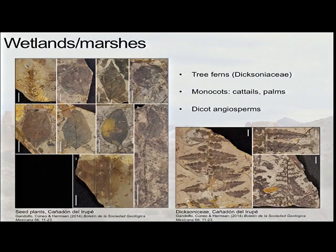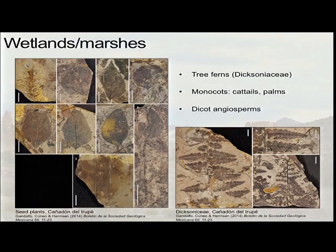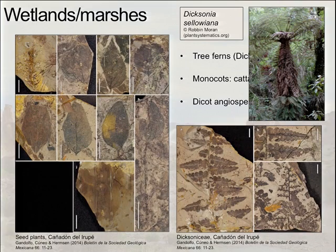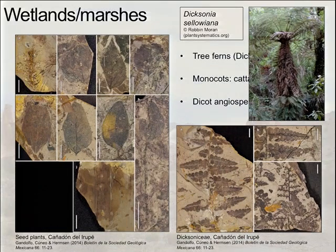Up here we have a little bit of a conifer, not necessarily that well preserved. And then we also have these nice fern leaves. So we think this is from a Dixoniaceous fern, basically a type of tree fern. And so this would be a modern day tree fern that presumably would be somewhat related to this fern we're finding in the La Colonia formation.